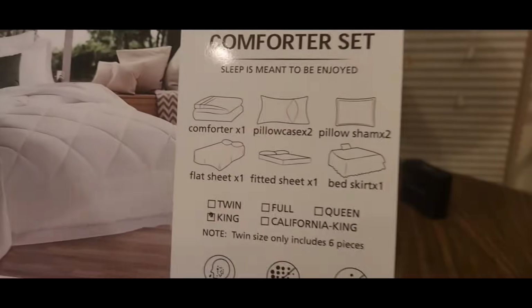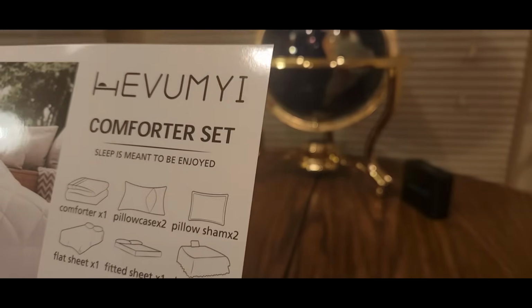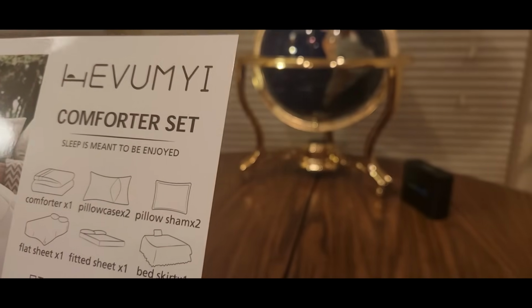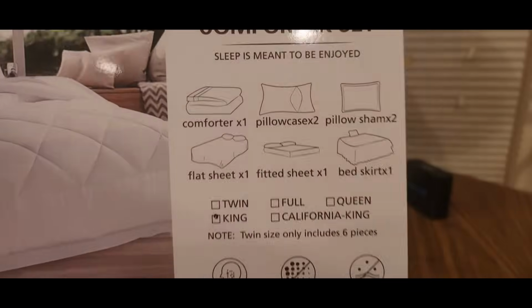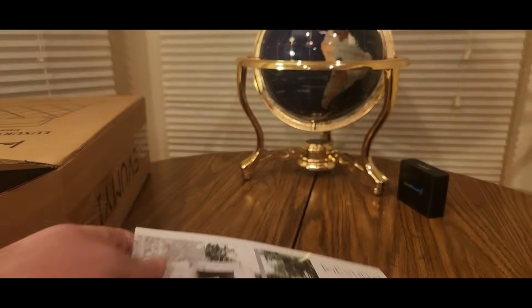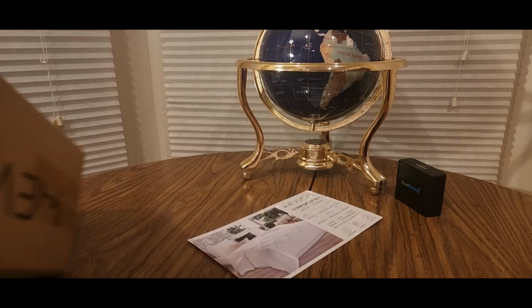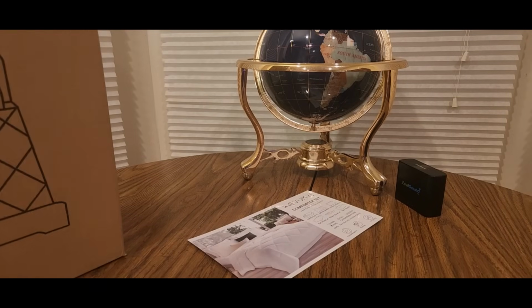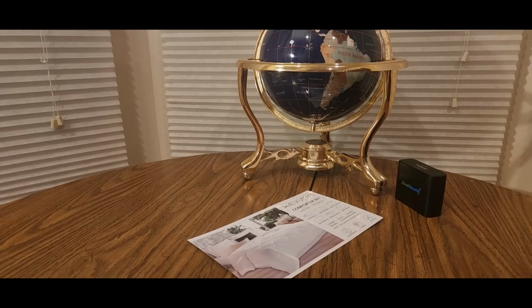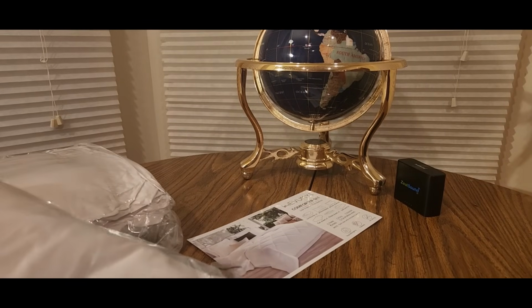You get one comforter, 2 pillowcases, 2 pillow shams, flat sheet, fitted sheet, bed skirt, king size. Bam. And I do believe if you want to buy extra pillowcases, they'll have them available. But once you click the link, you'll see.